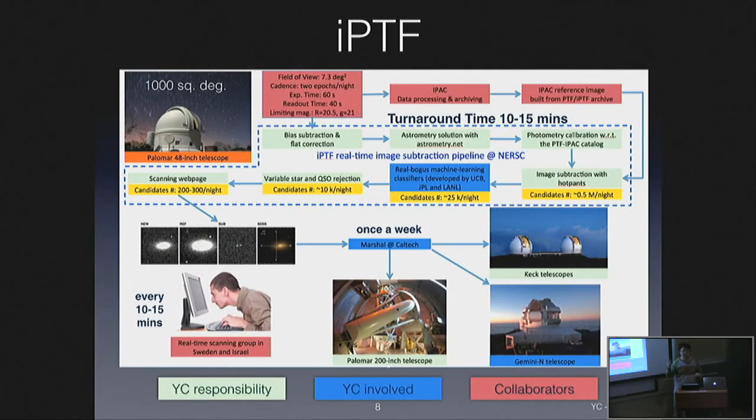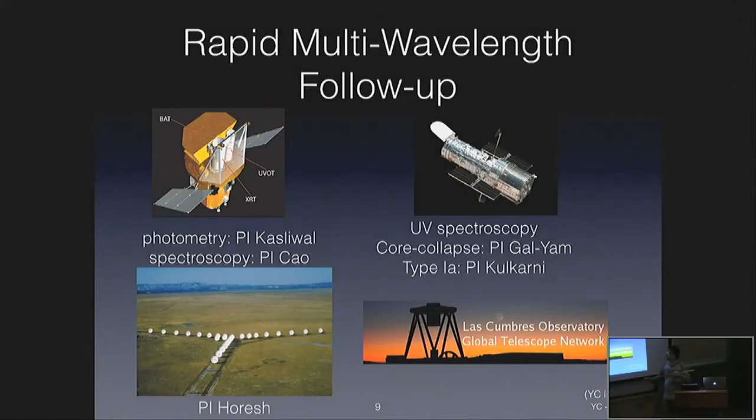So they can look at the images every 10 to 15 minutes. Once they find something very interesting, they alert us through text messages, emails, even phone calls to wake people up in the US. Then we can trigger ToO observations at the 200-inch telescope, at the Keck telescope, as well as the Gemini telescope for follow-up. This actually happens about once a week. We also trigger other telescopes like Swift and HST for UV observations, and we also use radio for fast observations of young supernovae. We also have an agreement with LCOGT to do continuous follow-up.